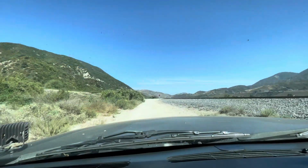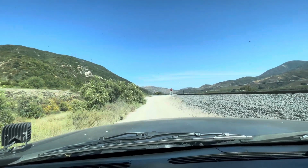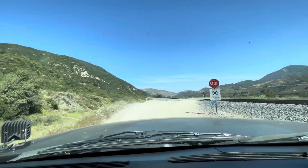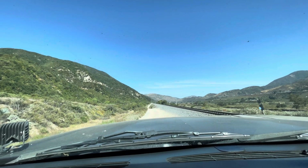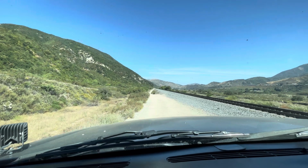There's a train tracks. Since this is the first time for us on this trail, I didn't know I had to take this crossing right here, so we missed it. I kept going straight, and of course George was following me, and we ended up on the train tracks that are a little bit higher up on the hill. All right, let's see.